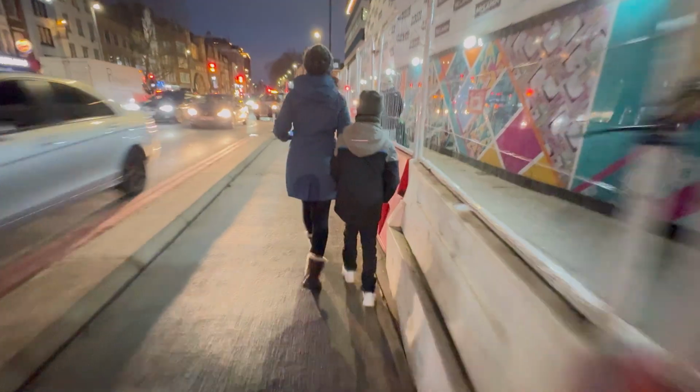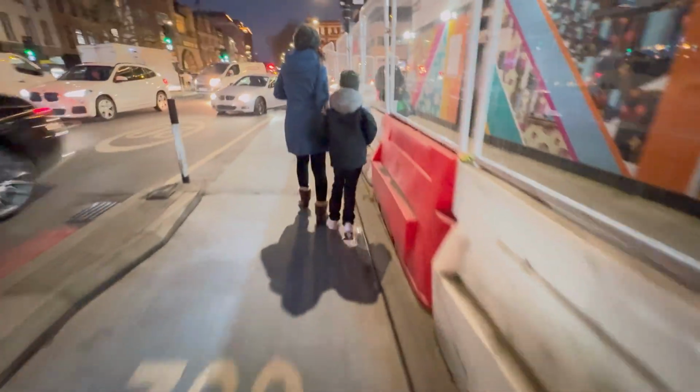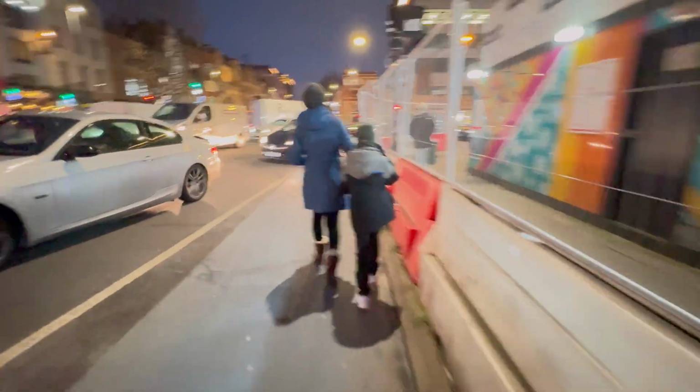Okay, we got stuck out. Uh-oh. How do we get in here? We're walking on the bicycle path. Oh, there's an opening? Here, hold my hand.